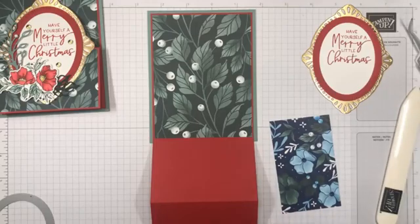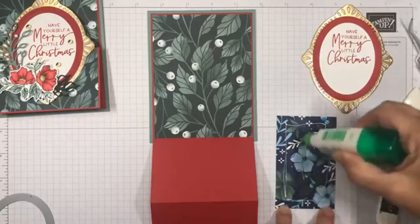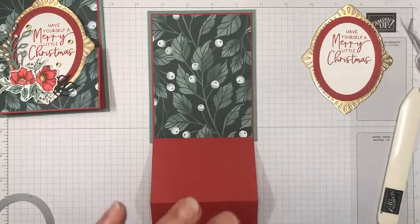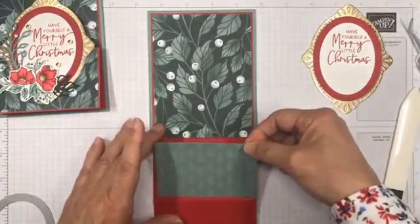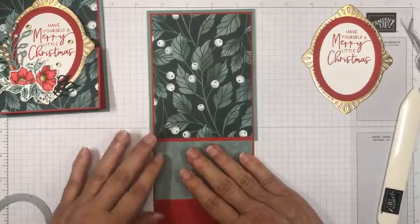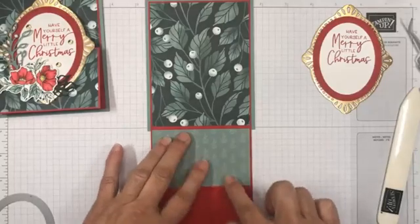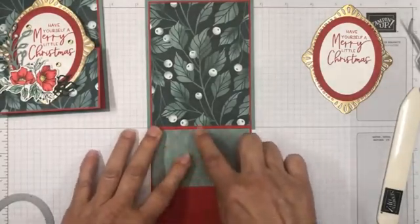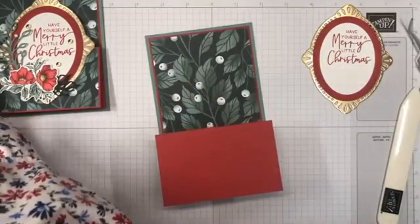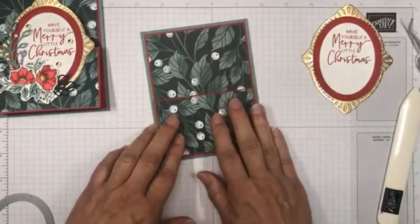It's got that pretty Night of Navy and Balmy Blue floral pattern in the back. This is really pretty. The paper is just gorgeous. Totally love it. And I decided to put it this way. I think that it can go either way. But I think that it's nice to have the lighter shade of green on the middle section here. Then it makes it not quite so dark. And then another piece of this same designer series paper on the bottom section here.